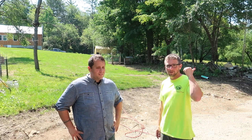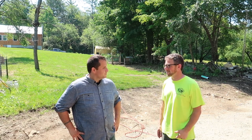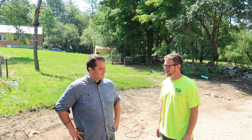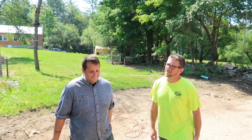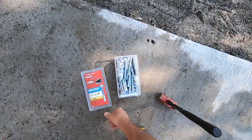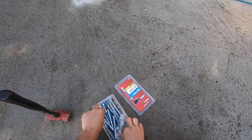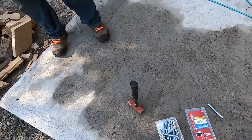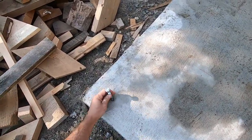So we got those trees over in our other pasture and today he's gonna give us a hand setting in some of our sill plates and the heavier 6x6s. You ready to get to work? Let's do it, man. All right, let's go. First, I just need to get all of our anchor bolts put in. Need to have them sticking out an inch and a half.